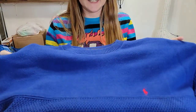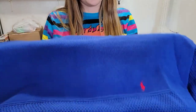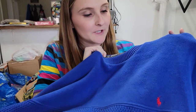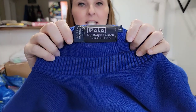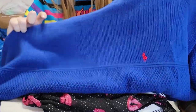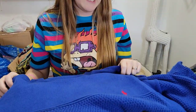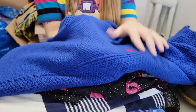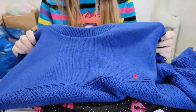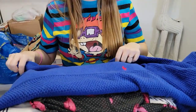But at the last store, you found this Polo Ralph Lauren sweater, but it's made in USA. If you guys can see that. It could be fake, I don't know. I just saw it. It was clean. It's got the tiny little embroidered logo on there. Blue. It's in good shape. I hope it's not fake.